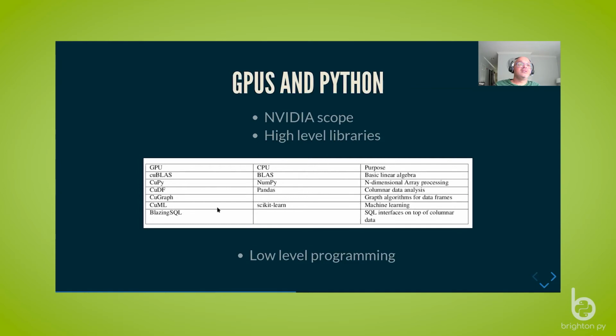For scikit-learn, you have SQML. And then you have other interesting stuff like Blazing SQL, which, if you have a CPU, allows you to write SQL code to access, say, data frames and CSV files. And so one solution, if you have a GPU, is to consider using pre-made libraries, okay? And I'm going to talk a little bit about that.